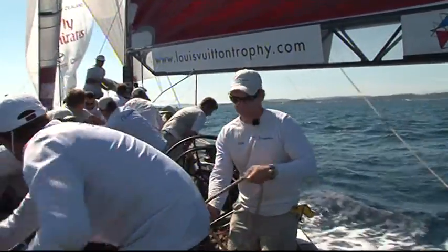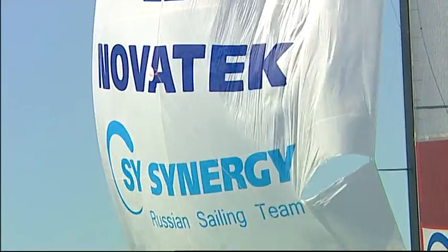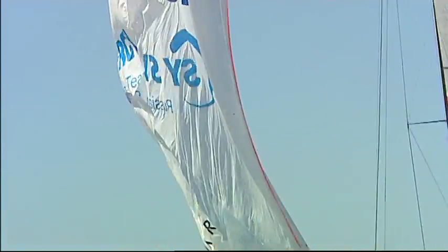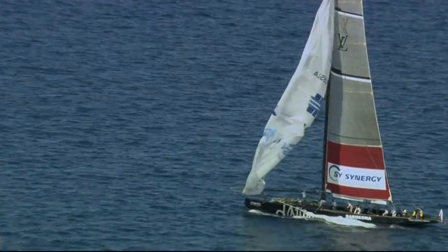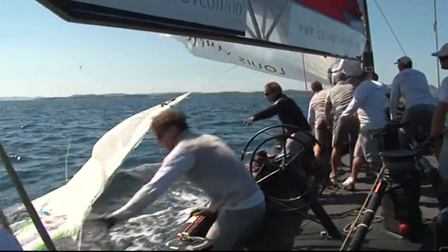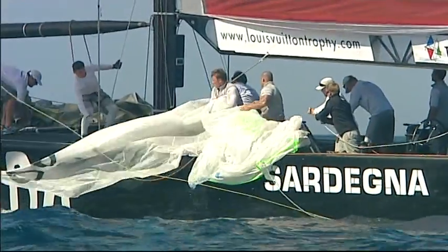He's matching, he's matching. Just keep an eye on it, as the sail snaps open. Oh, yes, they're in trouble. It's getting worse. Synergy are in trouble. This will be the regatta for Synergy. It's all gone bad. And it was the jibe that really nailed Synergy. Emirates Team New Zealand have broken this regatta. They're going to win the Louis Vuitton trophy here in La Maddalena.